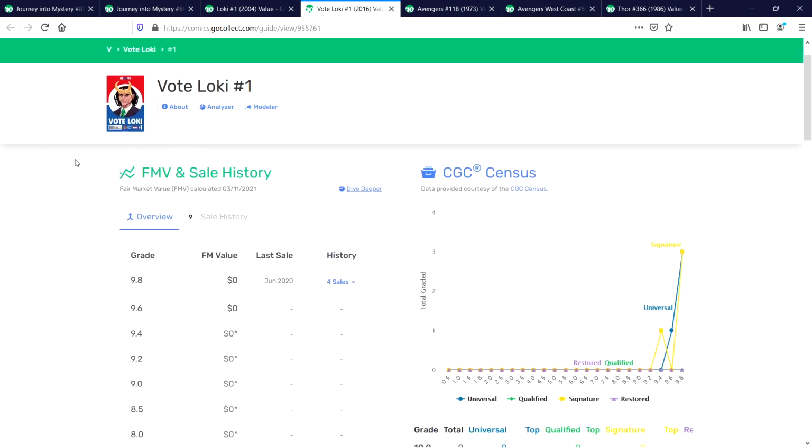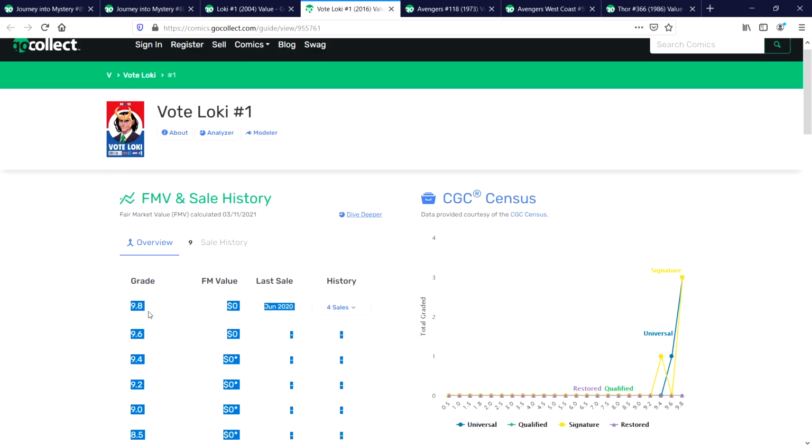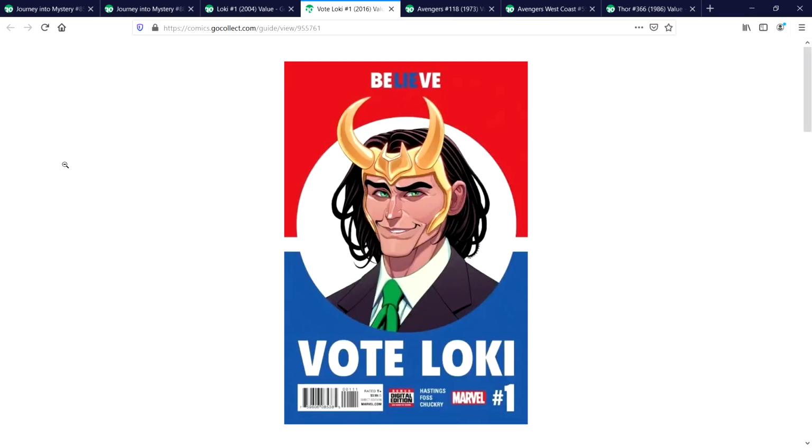And as we dig into the numbers here, you'll see that there are not too many CGCs listed on Go Collect here. But when I go onto eBay and look for this book, this is one that I actually do see heating up, I think in anticipation of the show. I've seen this being listed at the $25, $30, $35, $40 mark. So it'll be really interesting to see what happens. If you're watching this video from the future, and we've had the Loki show already, it'll be interesting to see where this book lands later on down the line. Anyways, Vote Loki #1 is my fourth pick.